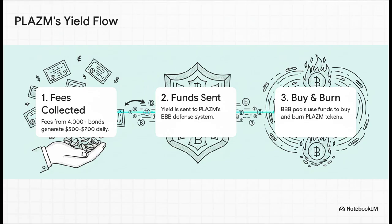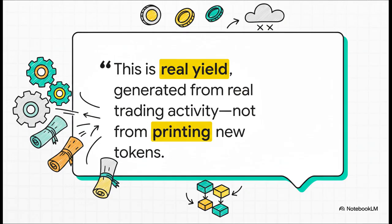First, the trading fees from those 4,000 plus bonds are collected, generating somewhere between $500 and $700 a day. Second, all of that yield is sent directly to Plasm's defense system, the BBB pools. And third, that system uses the funds to buy Plasm tokens right off the open market, and then burns them forever. And this is the key takeaway right here.